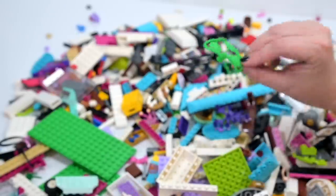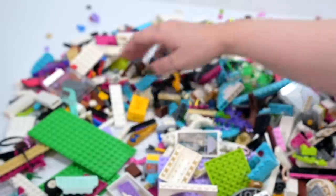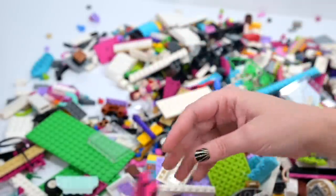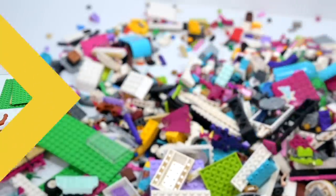I think that's the Sylvanian family's tiara. A leaf still in its molding. I don't think that trophy is. Yeah, that's not Lego. What? Okay, this is a problem. This is a Monster High Mega Bloks doll. I think, is it a Mega Bloks doll? Which means we might have some Mega Bloks in here. I'll have to check it carefully.